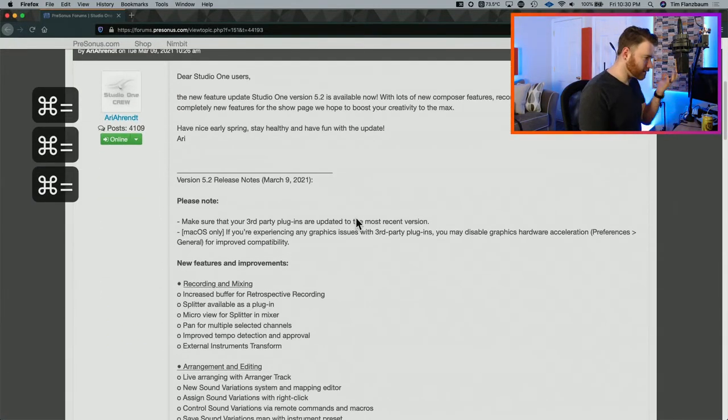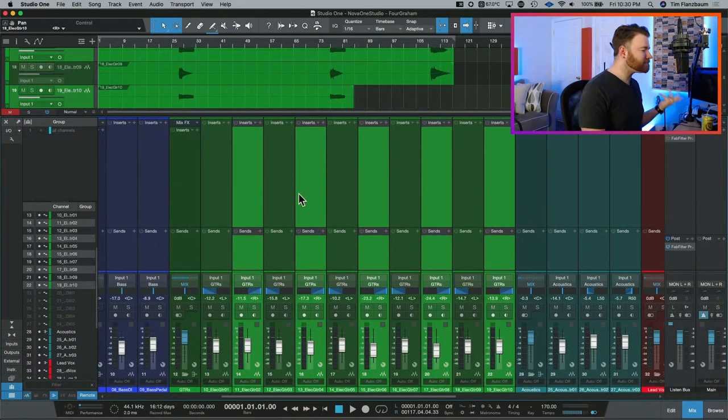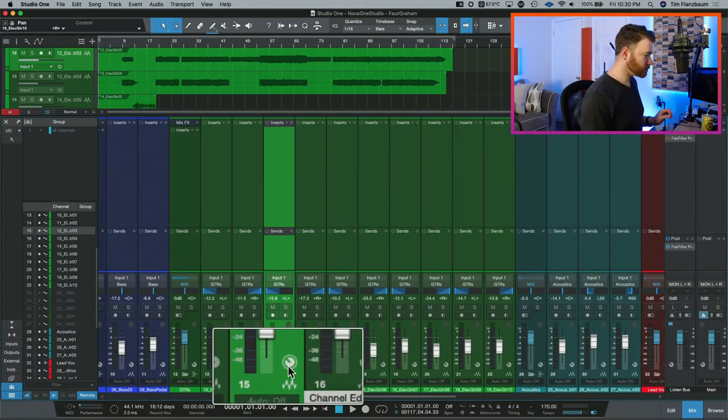Oh, what am I even thinking? The splitter tool as a plugin. It's massive now. So everybody knows the old way of doing it. You would go to your channel editor, which is down here. It's this button, the little circle control guy.